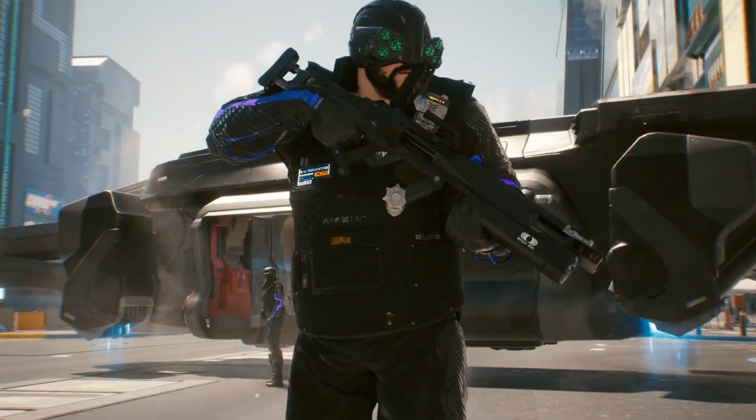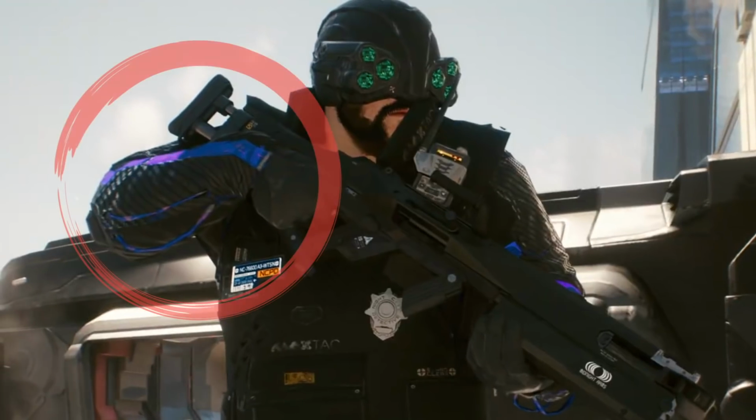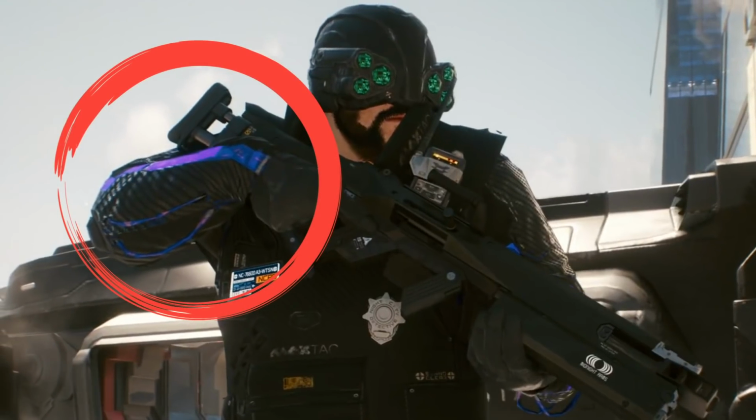Again, we see that same Midnight Arms rifle in the arms of an officer in the front, and there are also some sort of blue connecting strands on his arms that seem to be pulsating. A female officer in the back sports some sort of heavy pistol.